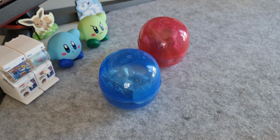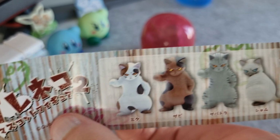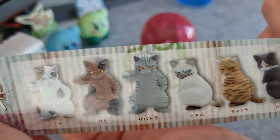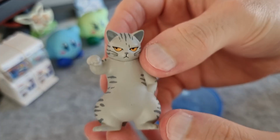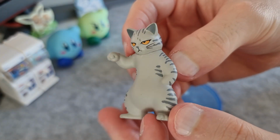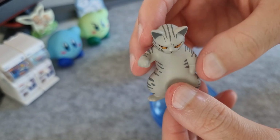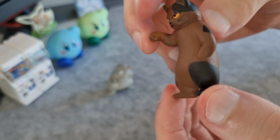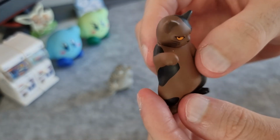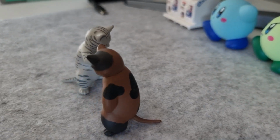So next up we have the gacha that we got at the gacha salon, which was the Gureneko gangster cats. As I mentioned, these ones were 300 yen each. Now, the first one that we got was this grey bangle pattern sort of cat that's giving kind of like a fist bump. And the second one that we got was a brown spotted cat, which was also doing a fist bump. So I was kind of glad that the two that we got were both doing the same thing, because now I can set them up together doing a fist bump.